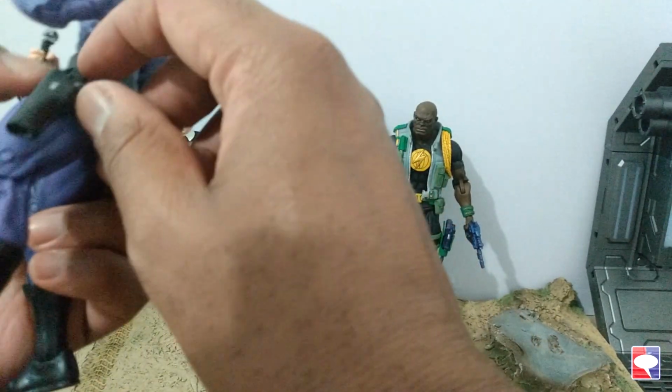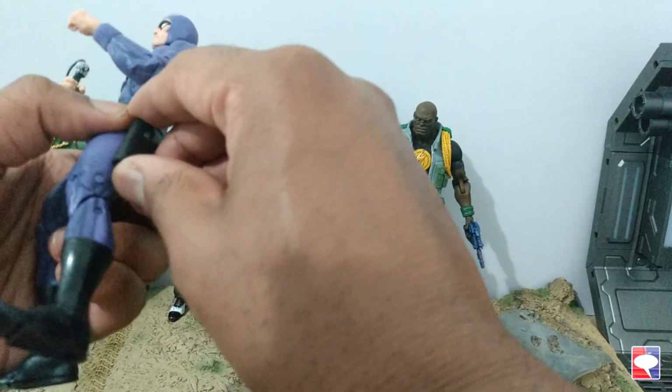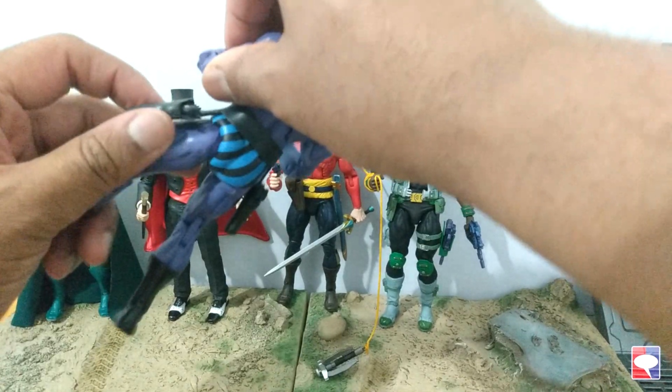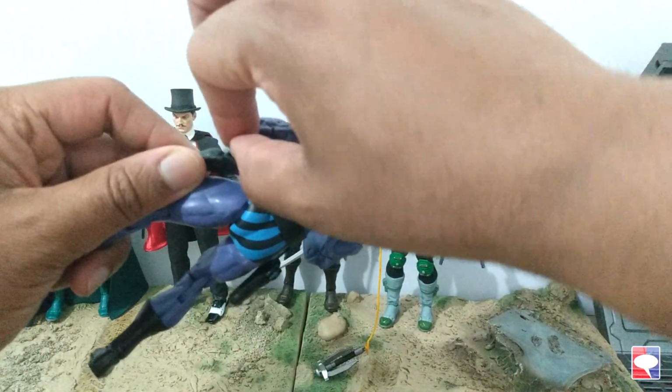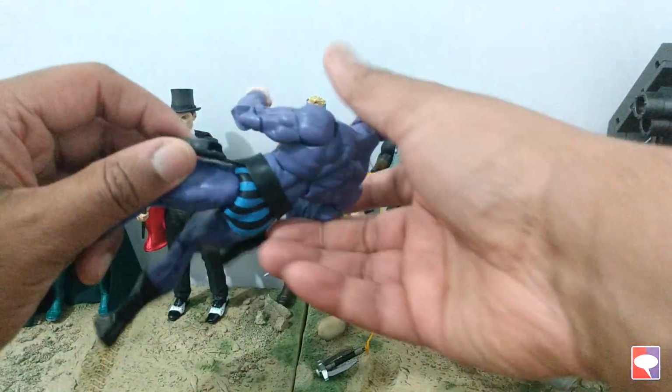I'm thinking about getting a second Snake Eyes with a white timber so I can give it to the Phantom, although I do have one from Michaels. Any white creature, animal will look good with the Phantom because that's kind of his thing. So that should look good with him.